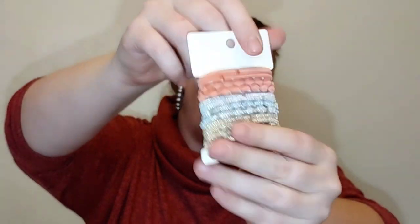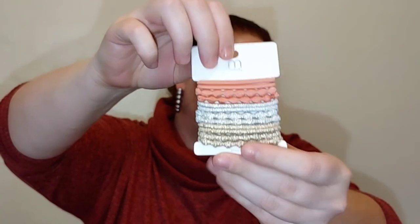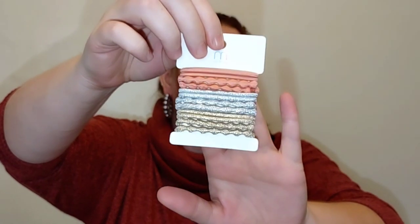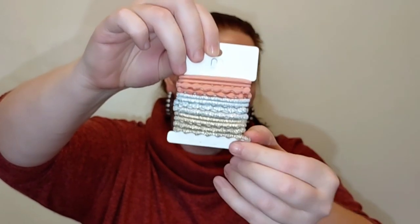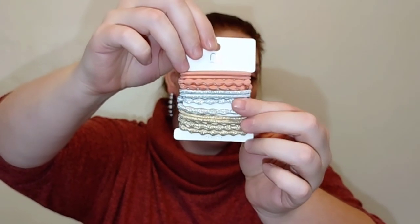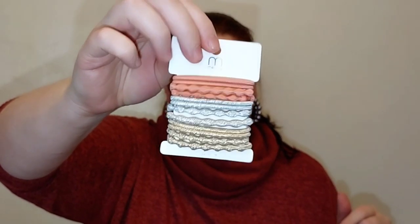Just some hair ties there. They don't have the metal clasp on the back. I like the silver and the gold. I thought it was really cute for the holidays. And I even like the coral shades. I like that some of them are just regular bands and then some of them have a kind of wave to them. I just thought they looked so pretty, and for a buck, just really, really cute.